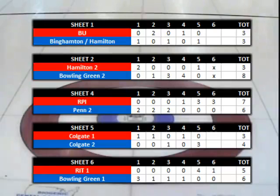Well, the Colgate game looks like an exercise in futility. There are 1, 2, 3, 4, 5, 6 rocks in front of the house, none in. How much poundage of granite is that? Raj? Well, that's 240 pounds there. Nice. All right, sheet 1. They keep trying to raise a stone instead of drawing around. They have not been successful in raising one in yet.